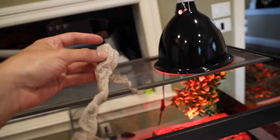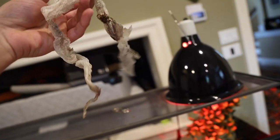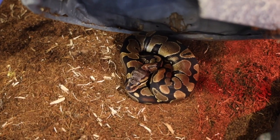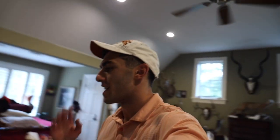He shedded real well. I kept the tank nice and wet with the spray there, so it helped him shed real nice and easily. And he basically got the full shed out. He is currently under this rock. I'm pretty sure there's still a little bit left on his head. You can see right there, there's a tad bit on his head that hasn't come off yet. I could probably peel it off myself, or it'll just come off by itself.